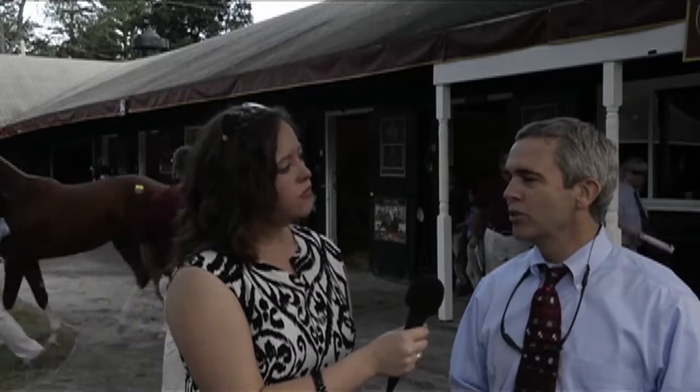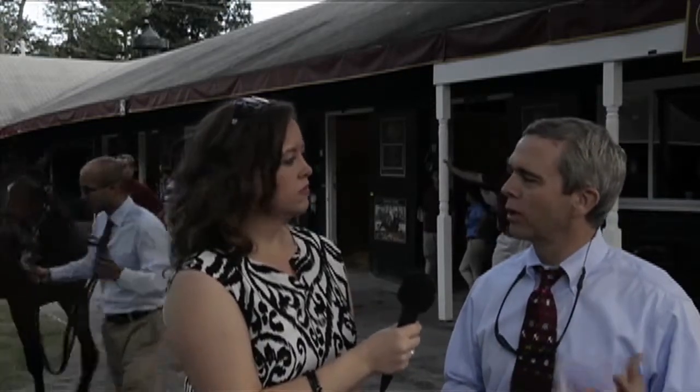But the good news is he's got some very nice horses in the pipeline, and you can see that on display here. We've got two very nice fillies that are both very typical. They're just big, leggy, beautiful fillies that look like they can run two turns, but they're going to be precocious enough. And we've got two colts that are very nice also.